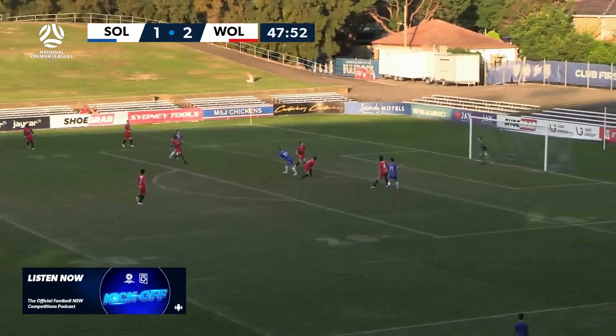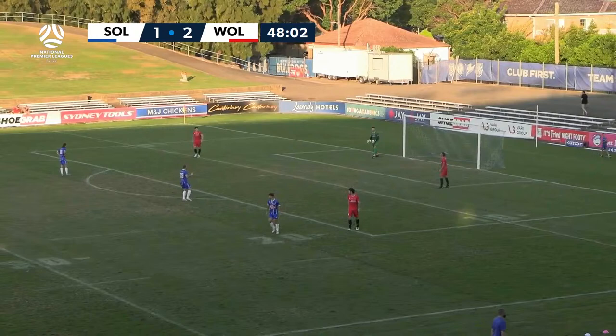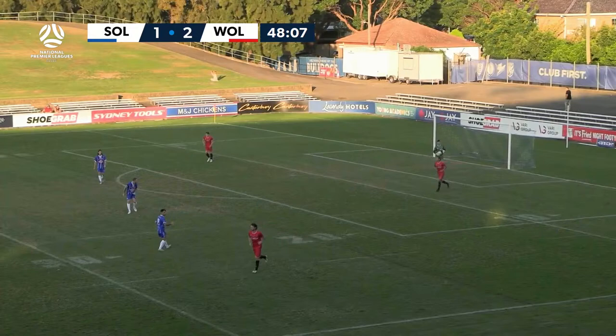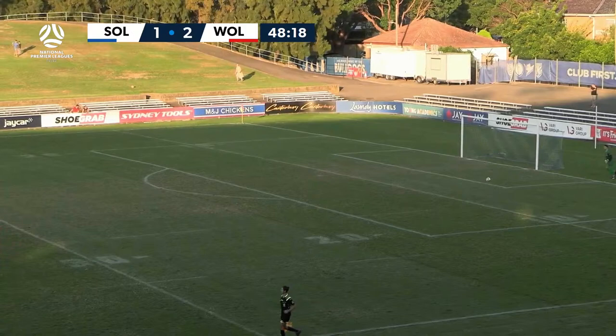The cross from the left side again. That was always going to be awkward for O'Donovan. He did his best. He actually did very well to even get it that close to the goal. Number 2, Peter Palais, was replaced by number 5, Ziggy Gordon.